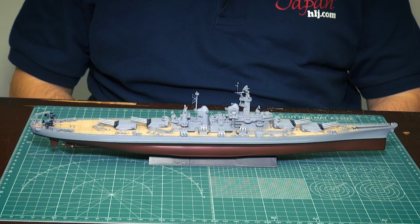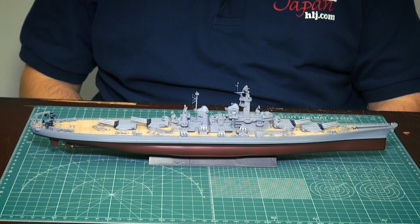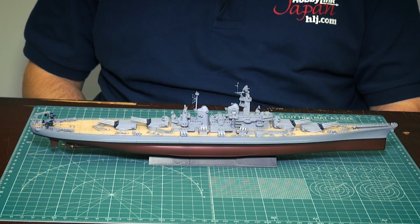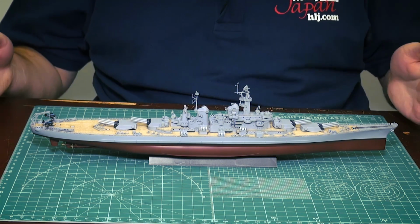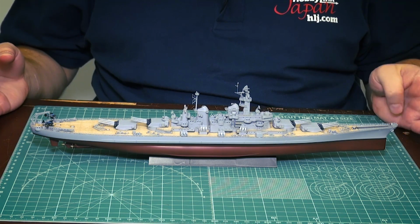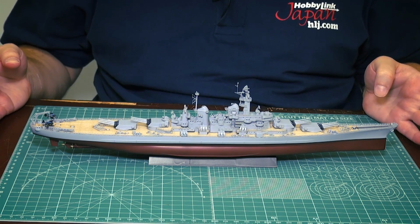Because I think a lot of people know the Iowa-class battleships. So you had the Iowa, the Wisconsin, the Missouri, and the New Jersey. Those were the famous battleships of World War II. And the Montana-class ship was actually never built. It was originally designed by the U.S. government, and it was originally ordered into production as well.